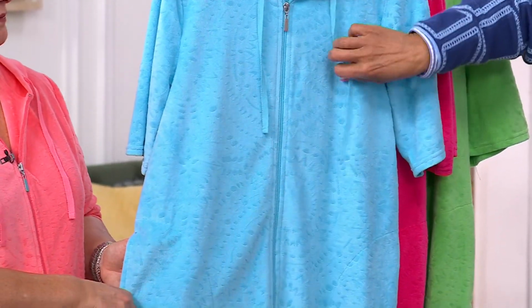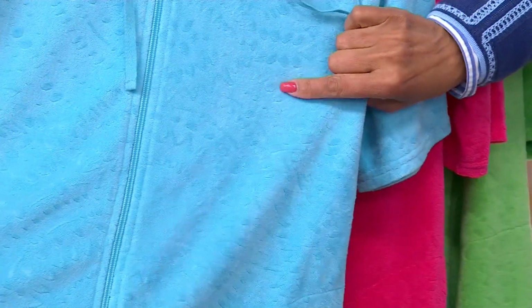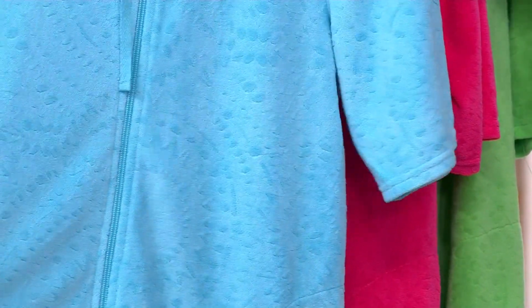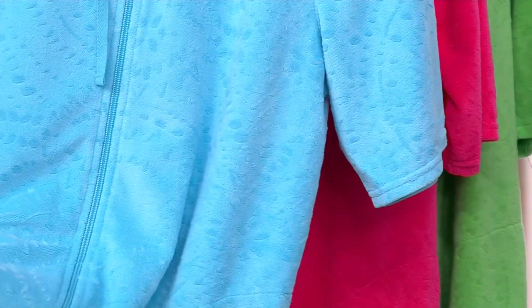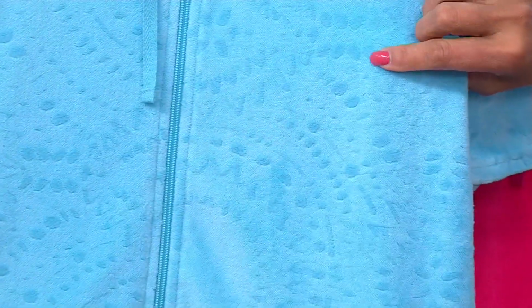And then can you talk to us too, because we see this pattern here. Whisper terry is really soft, but we can see the detail there. Right, so whisper terry, it's 100% poly, and he calls it whisper terry because he says it has the whisper of a traditional terry, but it has this beautiful pile almost of a velour. And then you can see that embossing. That's a great shot because you see the high-low, and he calls this embossed pattern summer sun. So it's like little strokes and water droplets that form.